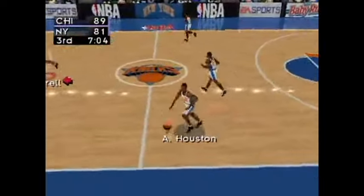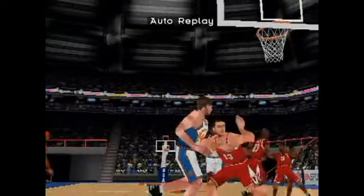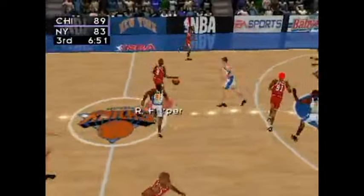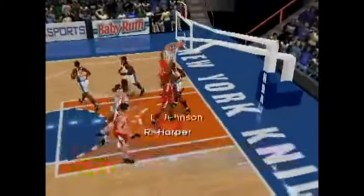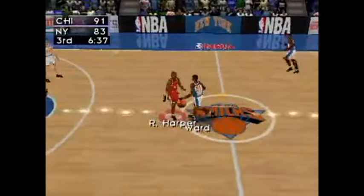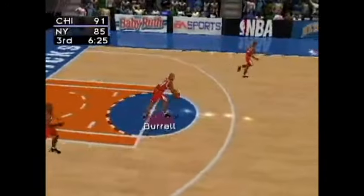Inbound pass to Johnson. Houston to Ward. To Houston. Dudley with the dunk. Let's check out the replay. Inbound pass to Harper. Number 9 with the shot. Harper buries the shot. Inbound pass to Ward. To the right side. Johnson goes up with a jumper. He drains the shot.